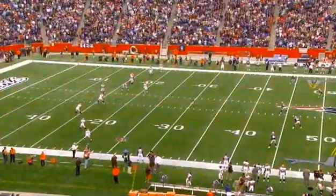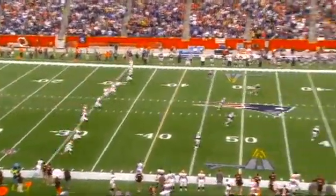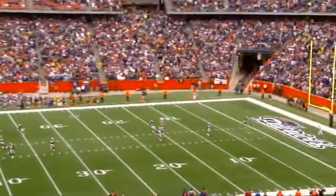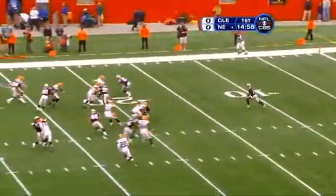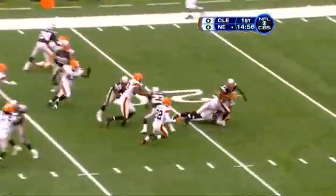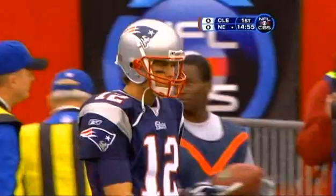The Browns at 2-2. The New England Patriots at 4-0, and we're underway. This will be Hobbs from the 2. Further than that, right about the 20-yard line, and that'll bring Tom Brady onto the field.